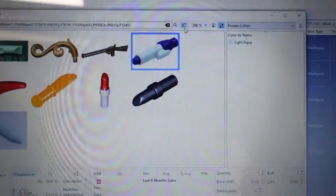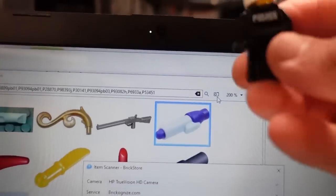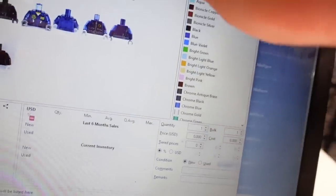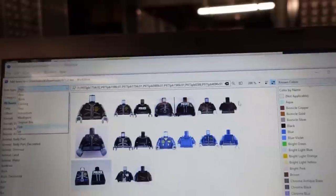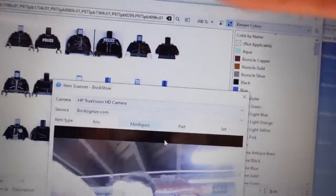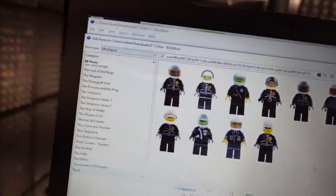Add. You can see me on the camera in my Saturday outfit. I can't get the space bar though. Did it work? Oh, I didn't have it on minifig. So we try it again. Hit the camera, minifigure, and boom. Which one is it?